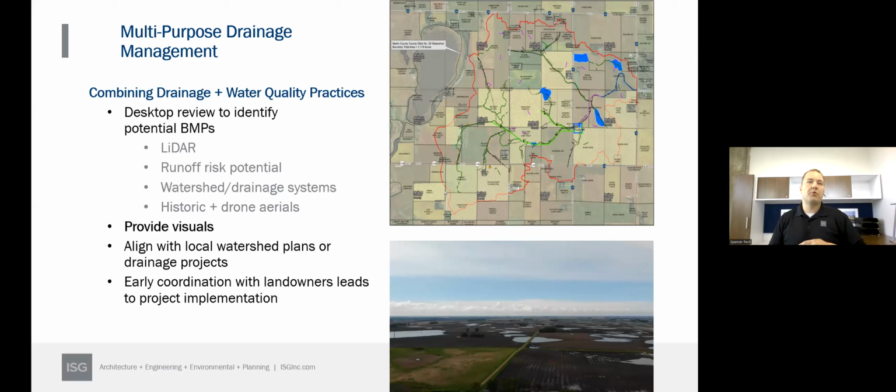Starting with really a multi-purpose drainage management plan, working with, say, a drainage district or a watershed district or something similar. We're going to start by looking at that entire watershed that we're working in, and we're going to start with a desktop review using just LiDAR data and whatever information is available to take a look at existing infrastructure, drainage infrastructure that might be there, public infrastructure in terms of drainage district systems, as well as any known private systems, any other existing DMPs, and what kind of the risks and concerns of everybody are.